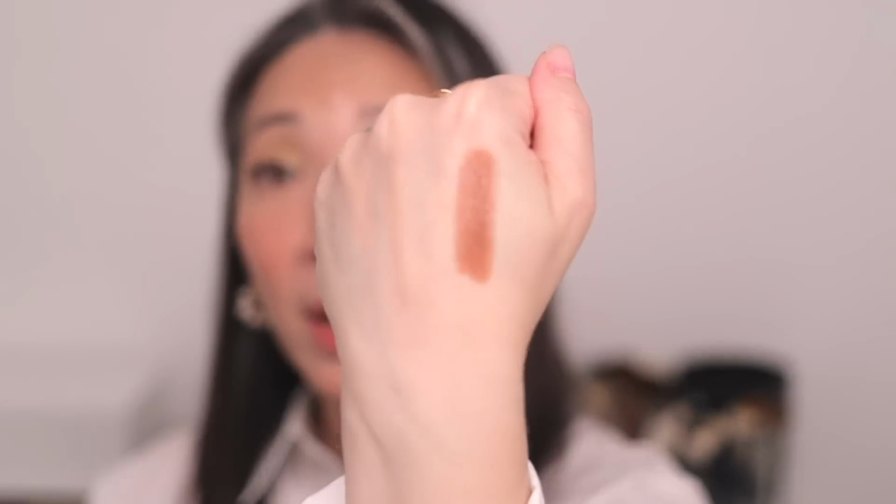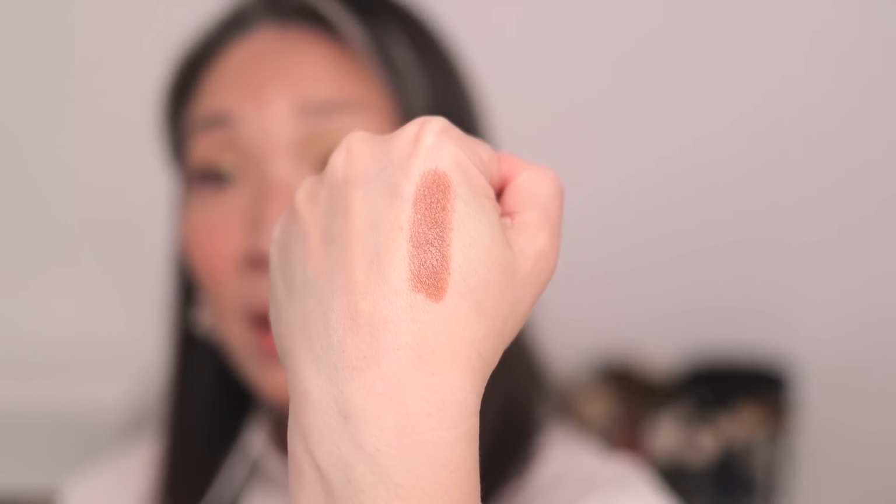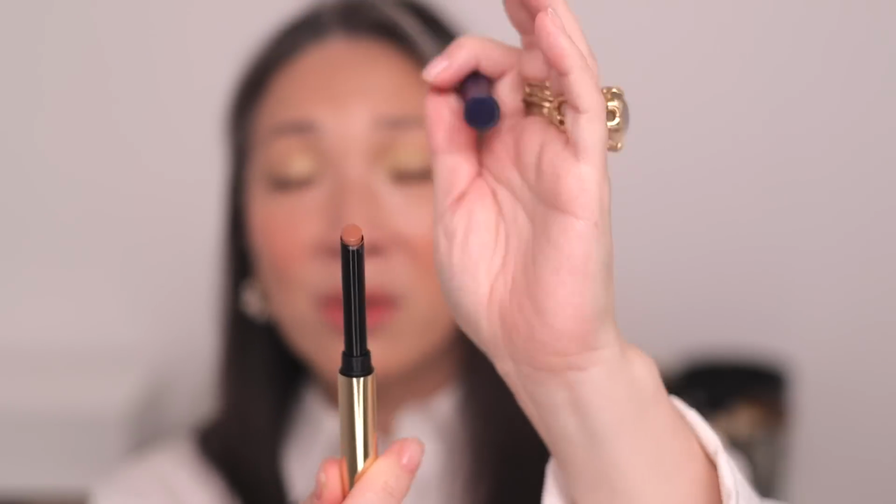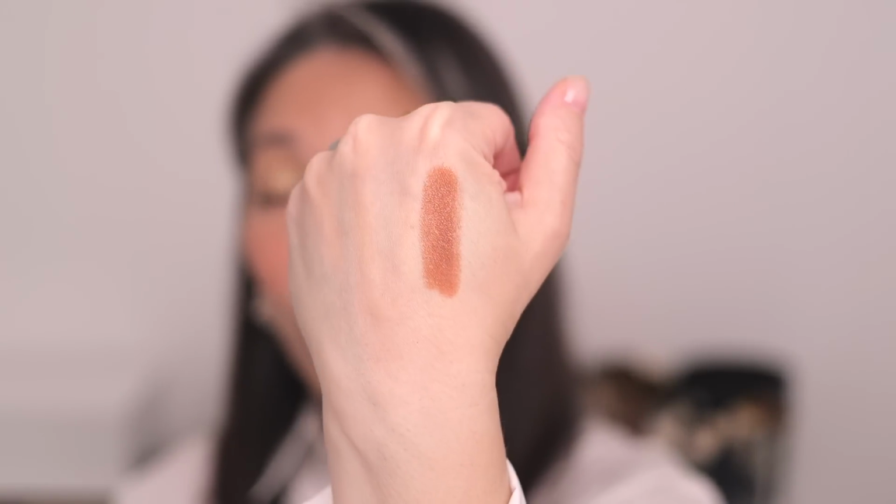The formula is great. I don't know if you guys can see that shine there. It's super creamy. It feels so great on the lips. I love this kind of thinner stilo. It makes for really easy application. And it does have a little bit of a vanilla scent to it, just FYI. And they have a ton of colors, a ton of really bright, unexpected colors. It's very, very beautiful, but this is the one that I've been reaching for quite a bit.